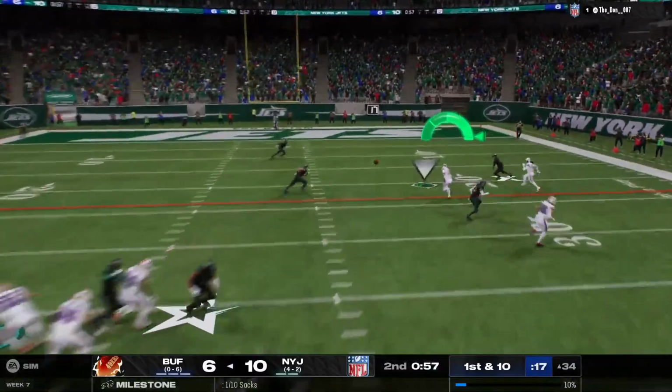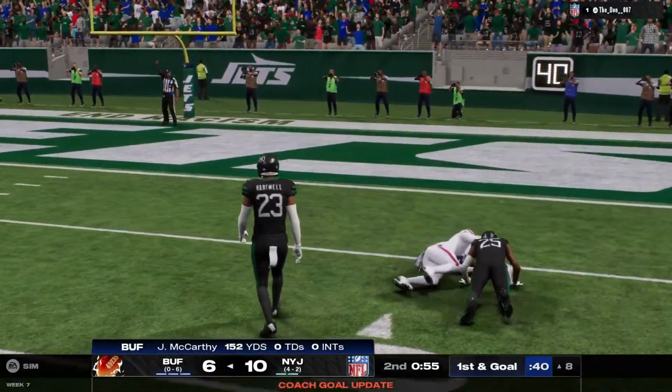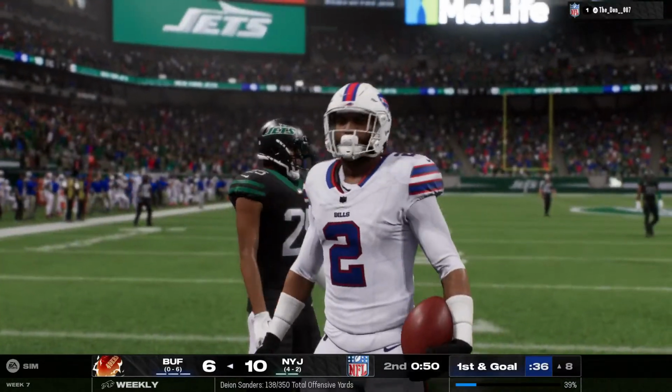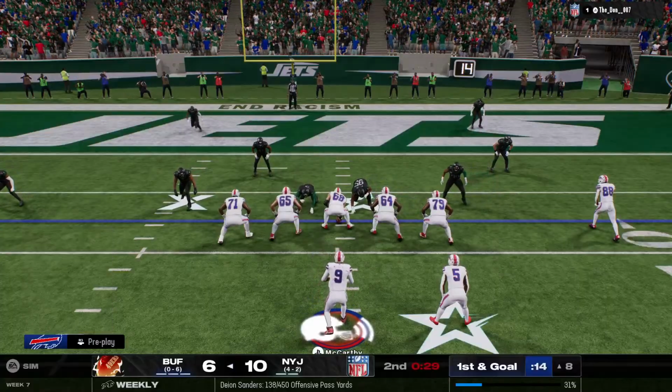Throwing on 1st, it's McCarthy. Completed to Collins. And they catch up to him, but not until he's got a huge gain and a 1st down. It's a pickup of 26. And that gives them 1st and goal.